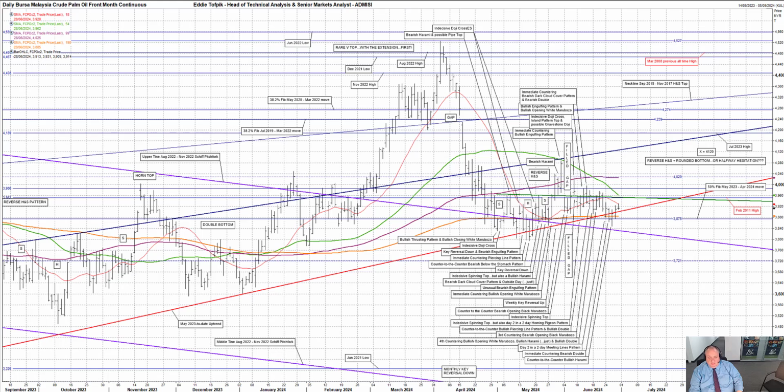Prices just need to overcome the following. The green highlighted short medium moving average currently 39.62. The mauve highlighted medium moving average currently 40.25. The dark blue neckline currently at 41.27 of the September to November 2023 reverse head and shoulders bottom. The July 2023 high at 41.89 and the twin 38.2% Fibonacci lines of the July 2019 to March 22 move at 42.39 and the May 2020 to March 22 move at 42.74. With the neckline of the September 2015 to November 2017 head and shoulders top, that's currently at 42.85 nearby.